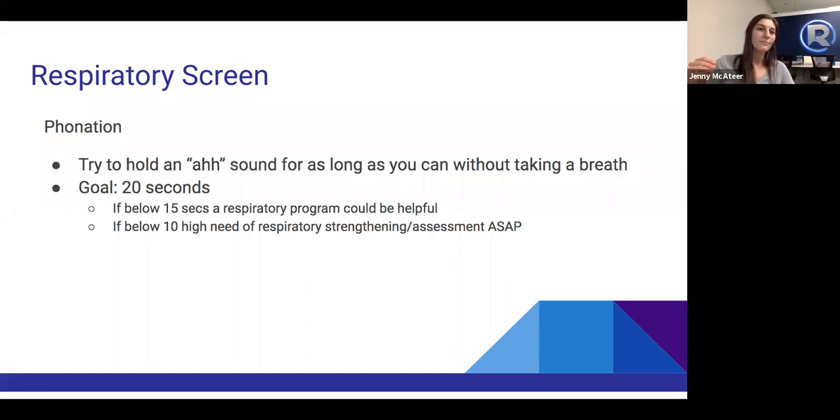If you're below 15 seconds or really struggling, a definite respiratory program or trying some exercises would be beneficial. If you're below 10, respiratory assessment and strengthening would be very important, to help build up some of those respiratory muscles, like maybe even some positioning, trying to open up some of that thoracic cavity and get some more air exchange in there. But it's a quick, easy screen to see if your respiratory function is affected at all.